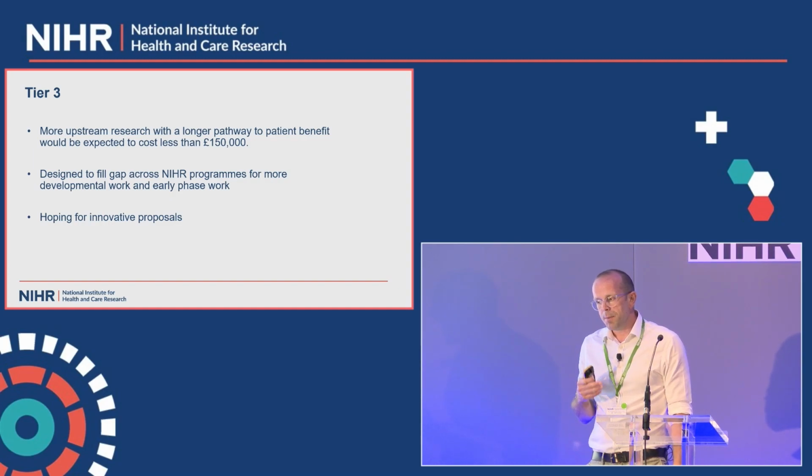And we recognise this may be work that's at an earlier phase. So this may be work that then will feed into a feasibility study in future, or it may be work that just sets the scene and helps us understand what the need is for research in an area that's particularly badly served by research. And again, this, as I said, is designed to fill a gap across NIHR programs for developmental work. So it would not be uncommon for work funded at Tier 3 up to £150,000 to potentially lead to a program grant or some other work in one of the other funding streams.